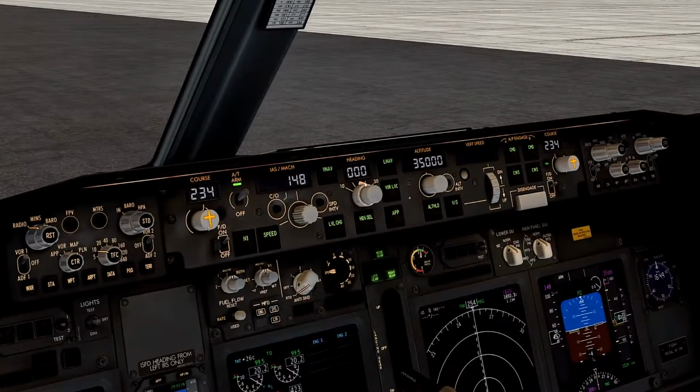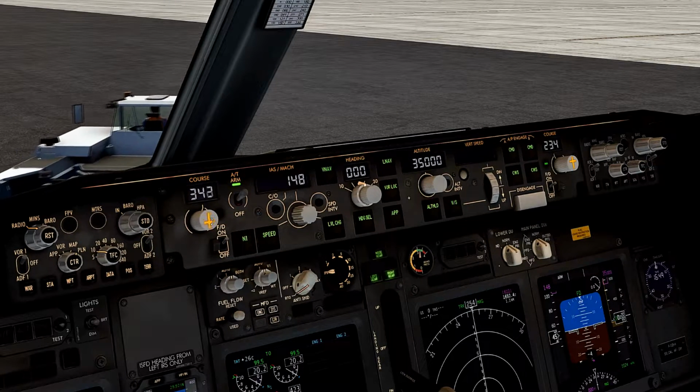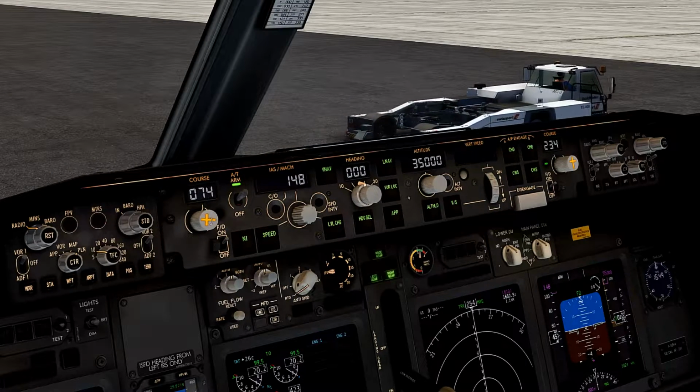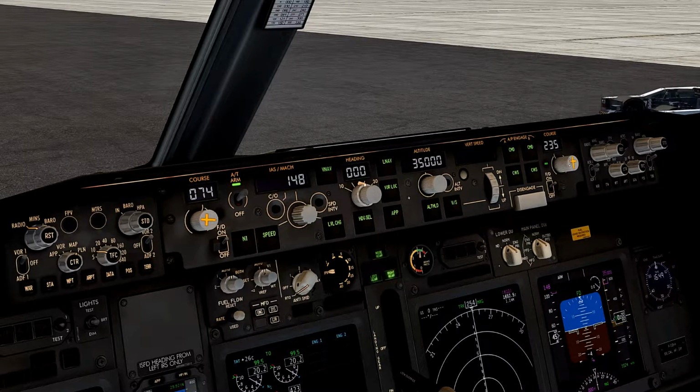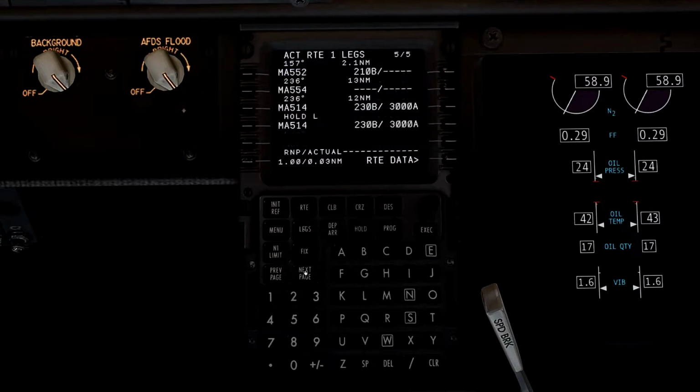So, what I'm going to do now is put the course for the runway so we don't get lost. 274 and 074, which is set. We'll have one more look at our legs just to make sure there's no discontinuities, which there's not. So now we'll go ahead and twist it around.